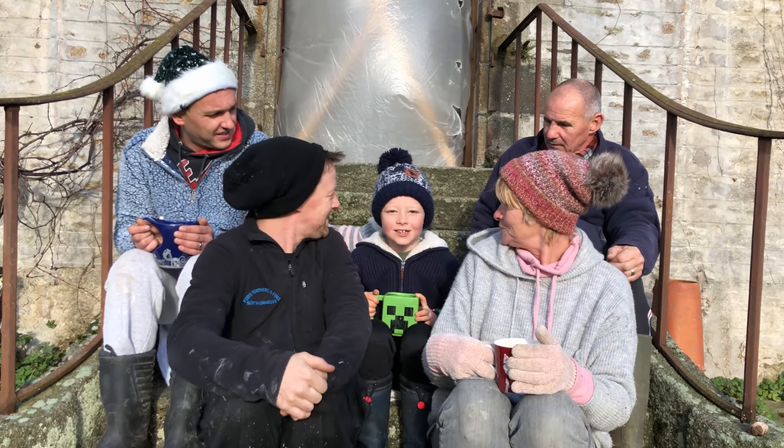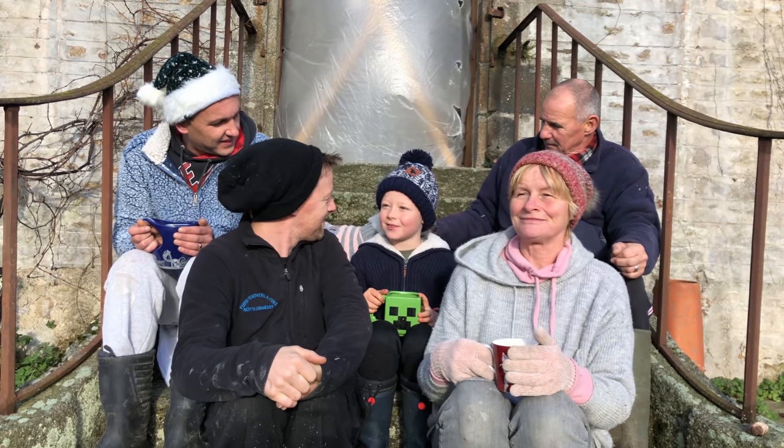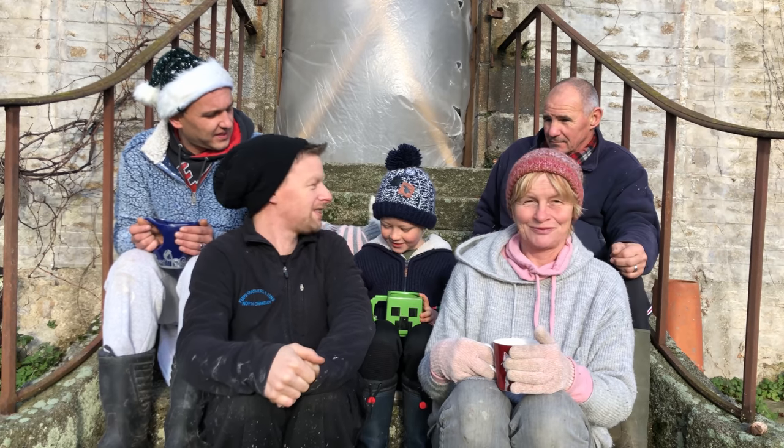And what have you been up to? Well, me and Terry have been restoring a cabinet, haven't we? We have, yeah. We gave it a little makeover, didn't we? For the family room.